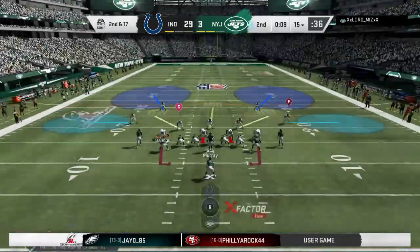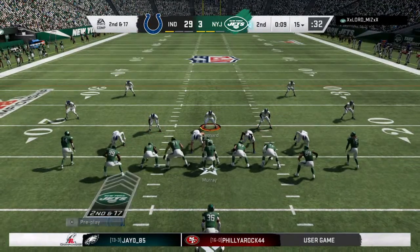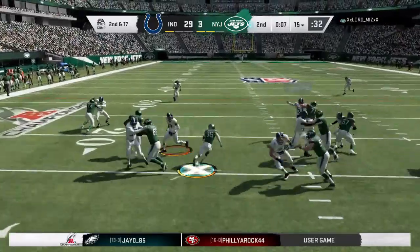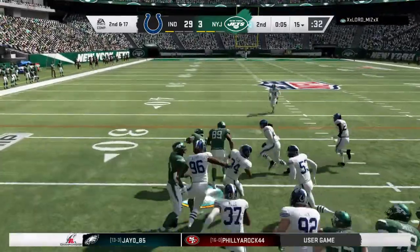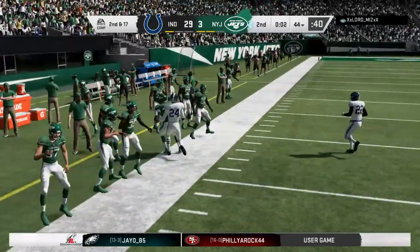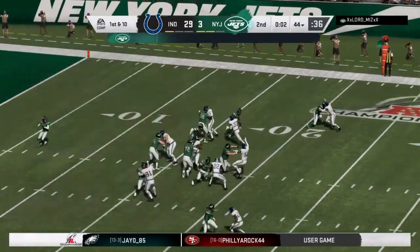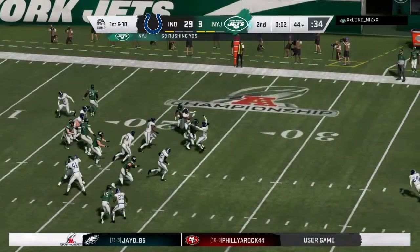Now, following the sack, they'll look to make amends on a 2nd down and 17. They don't want to repeat a 1st down. They'll keep it on the ground. Got some room at the 30. And he goes out of bounds just shy of the 45. That one covers 29 yards. 1st down.